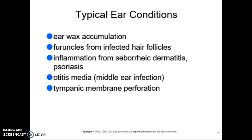These conditions may range from minor, which might readily respond to over-the-counter medications, to those which affect the middle ear and can produce pain, fever, malaise, pressure, and even hearing loss. In these cases, patients typically need to be seen to make sure they don't have an inner ear infection and that it's not caused by bacteria.